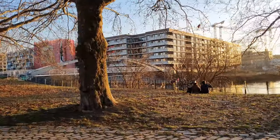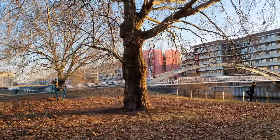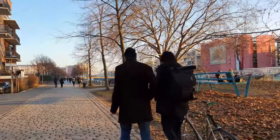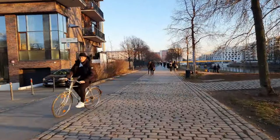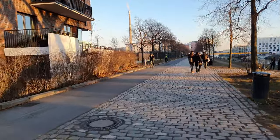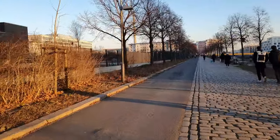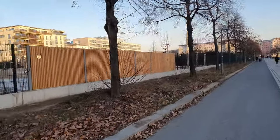To show where the building is located, we first take a look at the immediate surroundings. We start at Kieler Bridge on the Berlin-Spandauer Schifffahrtskanal. The sign to the left, Mitte, indicates that we are entering former East Berlin and are right here on the former border strip. To our left is the area of the hospital of the German Armed Forces, the Bundeswehr Krankenhaus, with a helicopter landing pad.